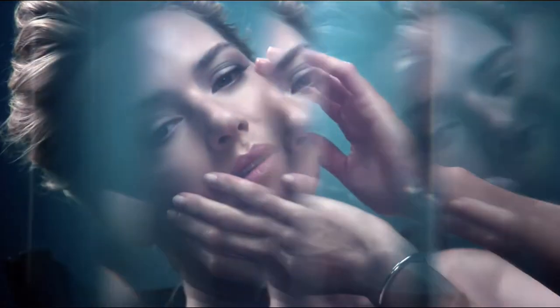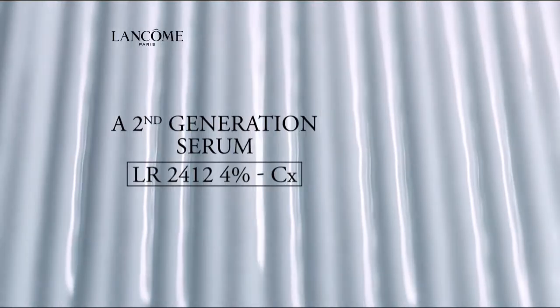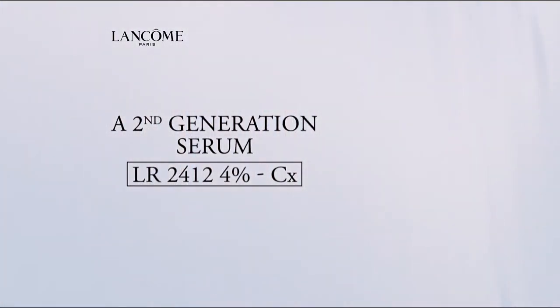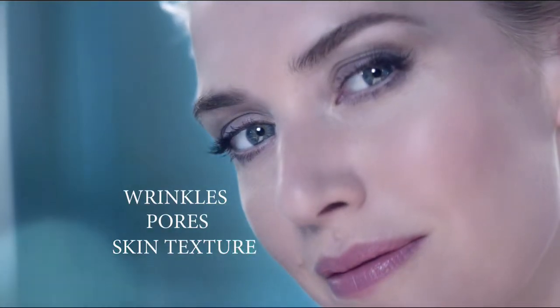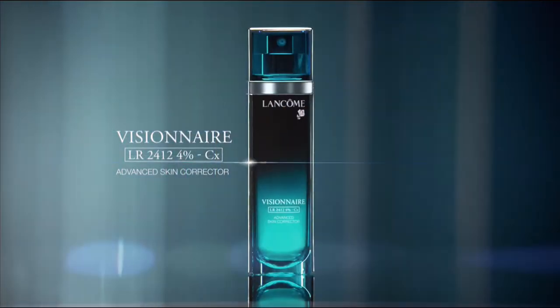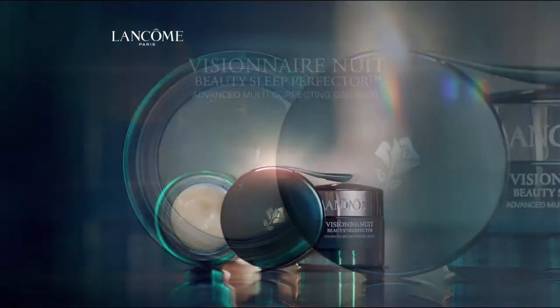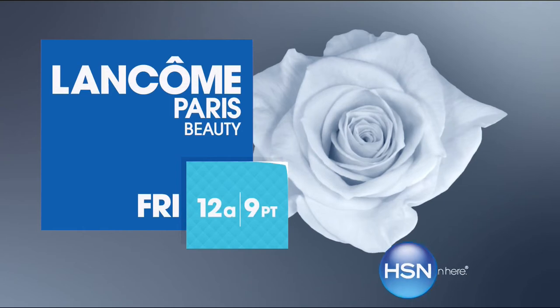Ready for your close-up? Discover Visionaire by Lancôme, a second-generation serum with reinforced LR2412 complex. In 4 weeks, wrinkles, pores, and skin texture are visibly corrected. See beautiful skin in real time. Feeling more beautiful. That's what makes a woman remarkable. Visionaire. Now, discover a visibly nourishing gel-in-oil night treatment. Visionaire Nui. Lancôme.